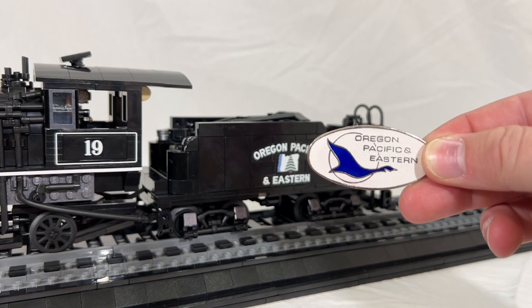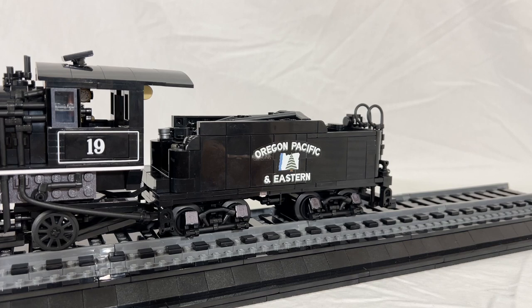There are a few more references to Emperor of the North modeled in the tender, probably the most iconic of which, if you've seen the movie, you know what I'm talking about, is the pin which Shaq, the conductor played by Ernest Borgnine, uses to keep hobos from riding underneath the cars. You definitely have to see the movie to know what I'm talking about. It is a very interesting scene.